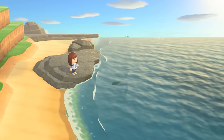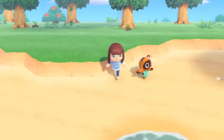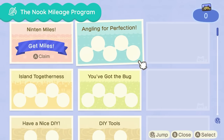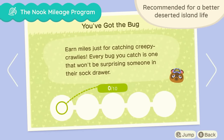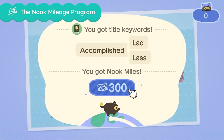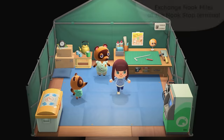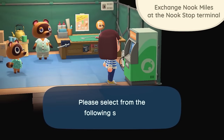Since this is likely your first time on a deserted island, we're offering guidance and inspiration through the Nook Mileage Program. They're great for when you're looking to participate in some activities and you're in need of some recommendations. And as you have these experiences, you'll build up miles, like so. The miles you save up can be used to pay off the cost of the getaway package, and they can eventually be exchanged for in-game rewards at the Nook Stop Terminal in Residence Services.